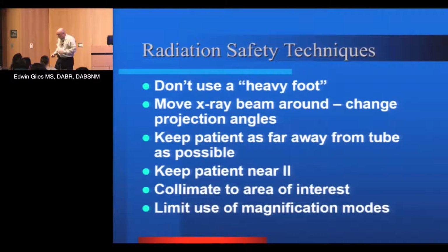All right, so what can we do? If we have control over the pedal, and my foot is not a lead foot, in other words, if I don't have my foot on the pedal a long time, then less exposure will occur for our patients. If I had an option, when we have this C-arm X-ray unit, to move the C-arm so that different areas of the back are exposed, that's beneficial, because no particular entrance location is getting hammered with the same amount of radiation during the entire case. We don't always have that option. Sometimes we're fixed in a position, but if we have the ability to rotate, that's helpful.